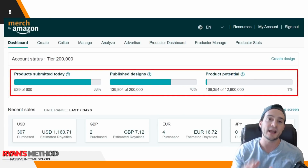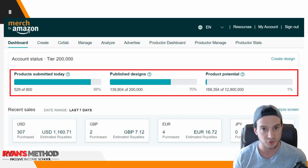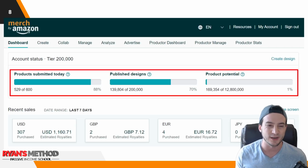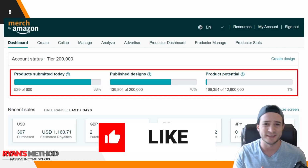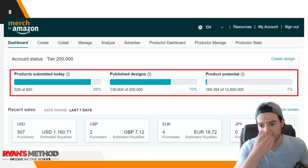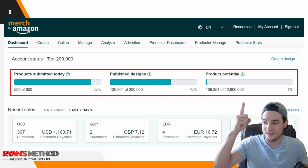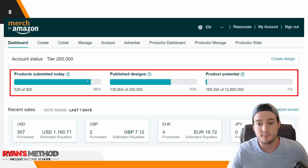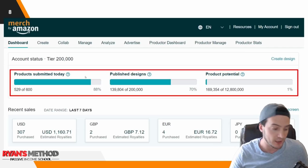And so not every product type is available on every international market. If you just go in and look, you can see that, for instance, Japan, I think, has like 5 product types, and all the other non-US markets, I think, have like 8, 9, or 10 maybe. And US has the most with like 15 or 16 at this point. So if you do the math, for me, tier 200,000 times whatever is 12.8 million maximum. So I'm actually at 1% of my product potential now.